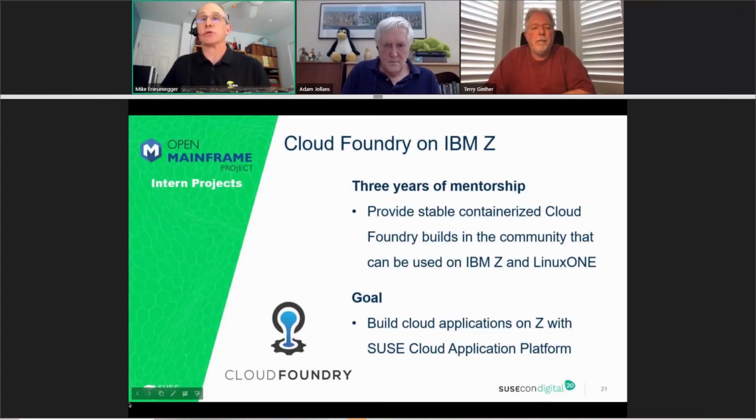SUSE started a project during the 2018 Open Mainframe Project Mentorship Program to validate the feasibility of running a containerized Cloud Foundry environment on LinuxONE and IBM Z. This effort proved that all of the components and packages could be successfully built and that a Kubernetes orchestrated containerized Cloud Foundry deployment can run on Linux on Z and LinuxONE. The 2019 mentorship program, built on top of the previous year's efforts, focused on automating the building of the components and packages. This project was also a success.